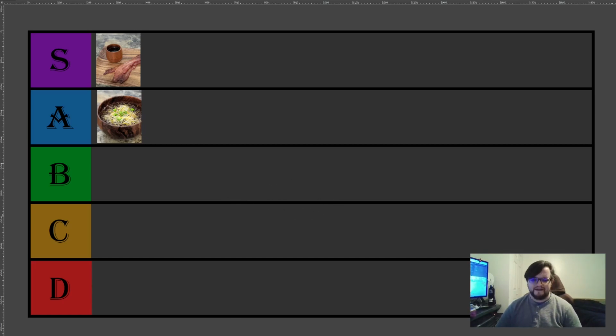And then coming up next is fire-spiced Abyssal chicken kebabs. So these are another A. They were absolutely fantastic. They were incredibly delicious. They weren't that spicy. The name implies they were going to be incredibly spicy. And the flavor text talks about how tieflings make food so spicy sometimes, other races can't even eat it.